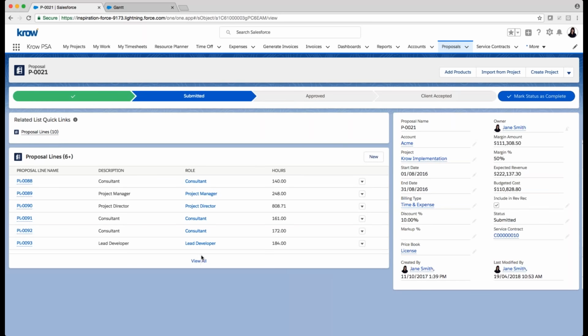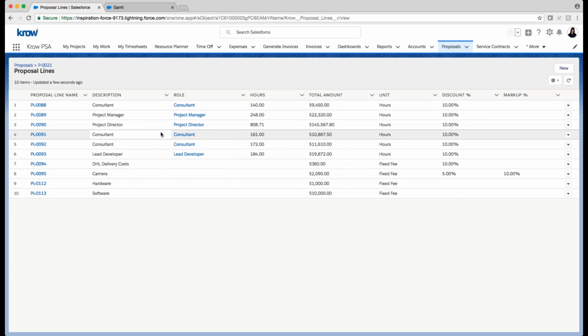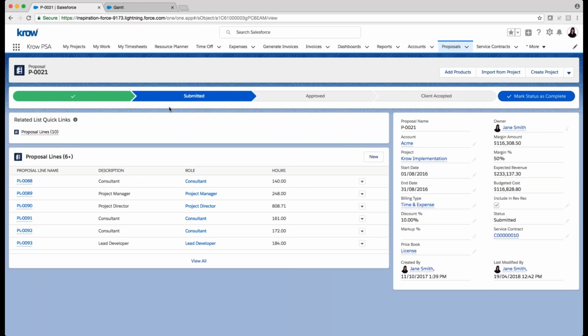So instead of 8, and if I view those details, I can see here's my hardware and software components, and of course they're added to my overall proposal and impacts my margin. So as I'm working my proposal, I can then generate my proposal, and we have out-of-the-box integration with Conga, which is part of our product as well.